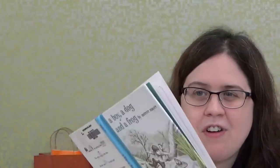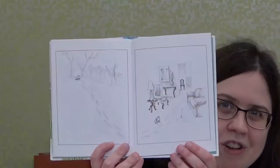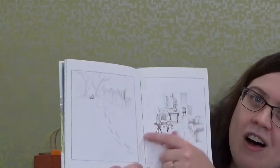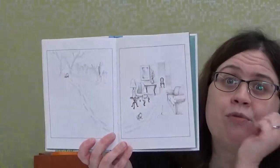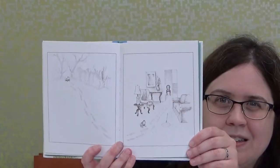Looks like the frog is following the boy and the dog. And what is he using to follow? Yeah, what do you see, boys and girls? Does it look like footprints to you? Yeah, there's the footprints of the boy, and there's the footprints of the dog. So he's following the footprints of the boy and the dog, and he winds up in the boy's home. And it looks like there's more footprints in the house. You think he's going to follow them?